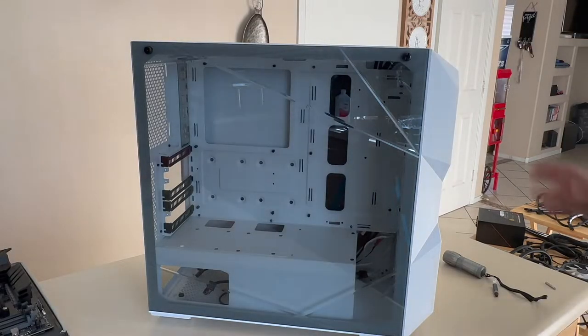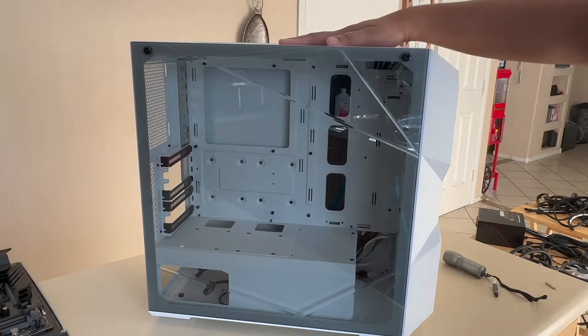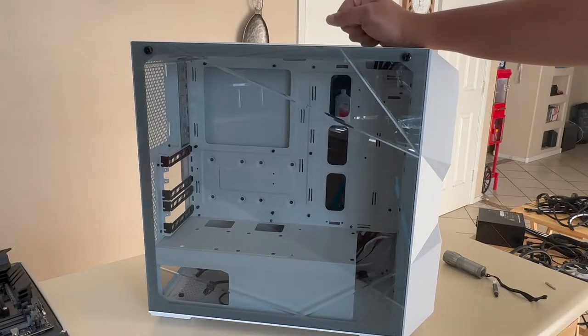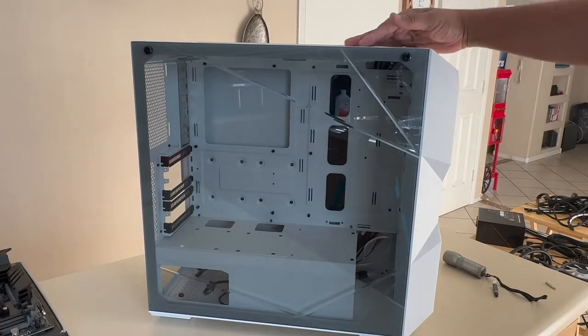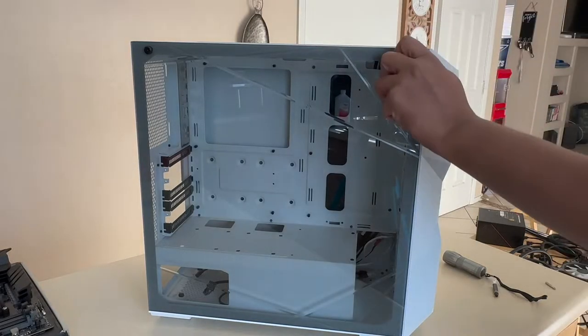So what you want to do, when you first start, because you're already 4 minutes in, is prep your case. Depending on what your case is, you have to know what you're going to do, and you want to come up with a plan when you first build your PC. So let's open this one up.